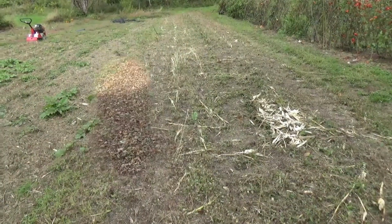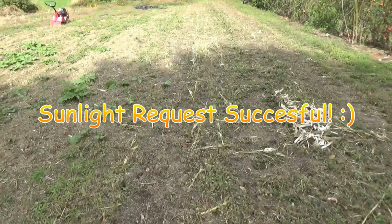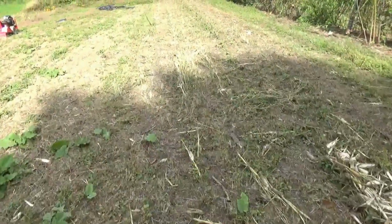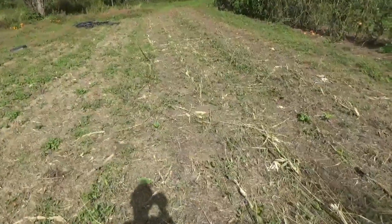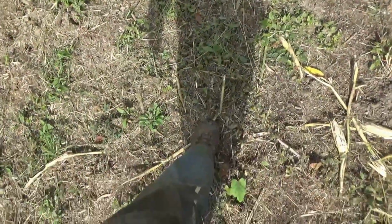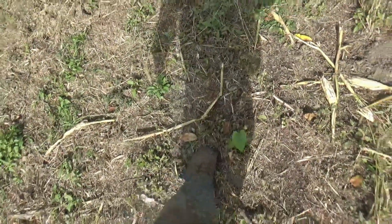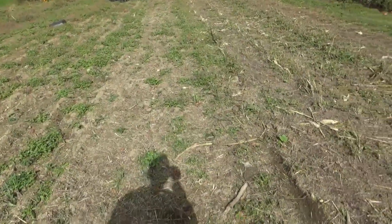I'll try and slip a shot of that in here. And none of that mulch was removed. That mulch all broke down and cooked in. And so right here, where my foot is, is basically the edge of that area. Everything below that was not mulched, and above that was.